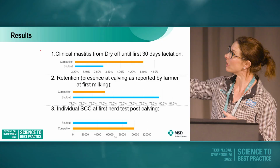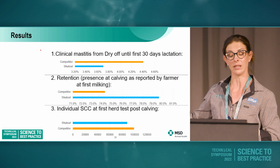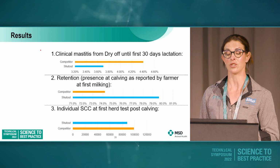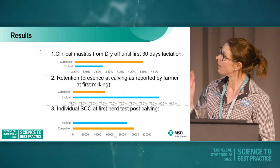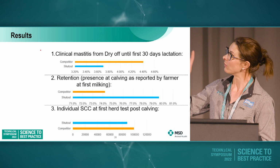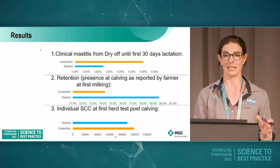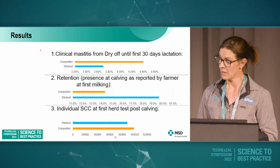So when it came to looking at clinical mastitis from dry off to the first 30 days in lactation, we actually went for a 2% non-inferiority margin, which was tough, okay? And what you can see is that ShutOut had a lower rate of clinical mastitis. So not only did we achieve non-inferiority, but it actually performed better. That wasn't statistically significantly better, but hand on heart, you can say that it performed really well.